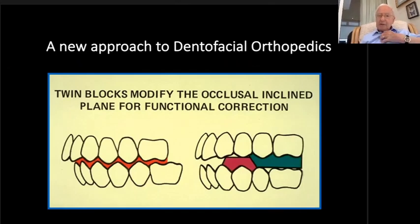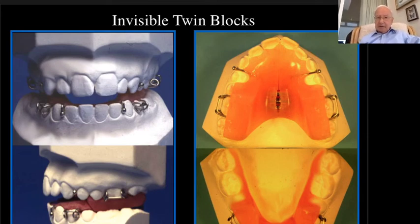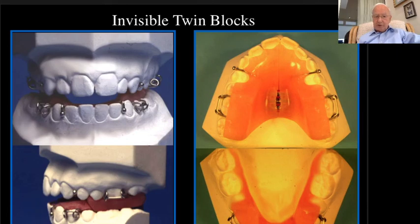The occlusal inclined plane is the functional mechanism of the natural dentition. Twin blocks guide the mandible forward on occlusal inclined planes for functional correction of a class 2 malocclusion. Twin blocks use the forces of occlusion to correct the malocclusion. Whenever possible, I like to design appliances that are patient-friendly. These are invisible twin blocks designed to correct an uncrowded class 2 division 1 malocclusion by expanding the maxilla as we advance the mandible to correct the distal occlusion and reduce the overjet.